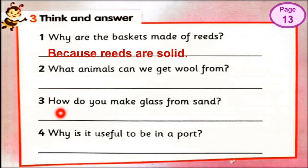You think. 3. How do you make glass from sand? إزاي الناس بتصنع الجلاس الزجاج من الرمل. They heat it up. أكيد بيسخنوه. 4. Why is it useful to be in a port? ليه حاجة useful مفيدة أو نافعة إنك تعيش في ميناء. Because boats go to and from your country. عشان the boats المراكب بتروح من وإلى بلادك. Can you think of these questions? كل واحد هيبقى ليه رأي مختلف. Can you do it? Good luck.